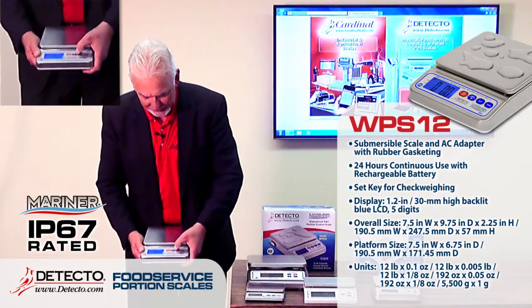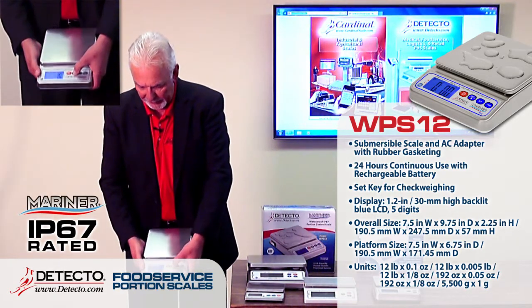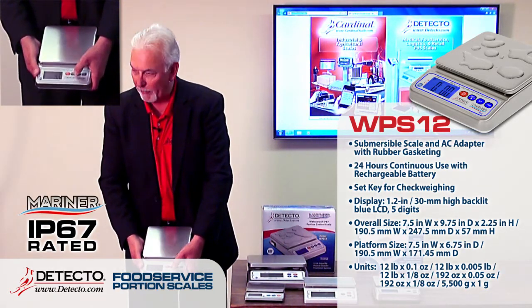Okay, what I want to show right now, there's a little yellow icon there, and if you hold down this button for like 3 seconds, it will shut off the backlight.